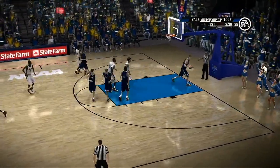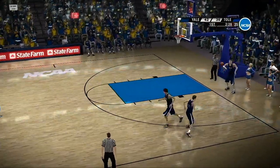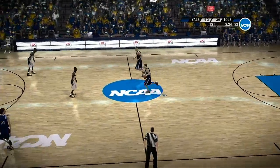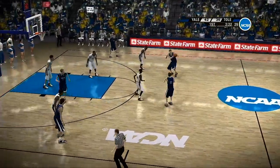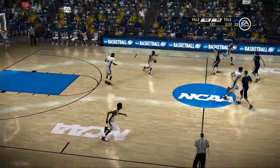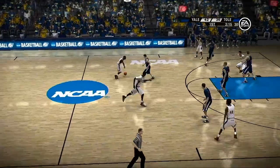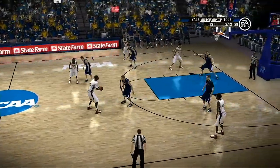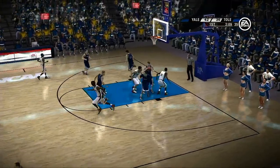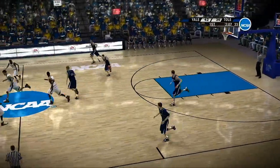Tries one from three-point land. Oh, yes. On the outside. Intercepted. Working around the perimeter. Entry pass in the paint for the bucket. In and out.